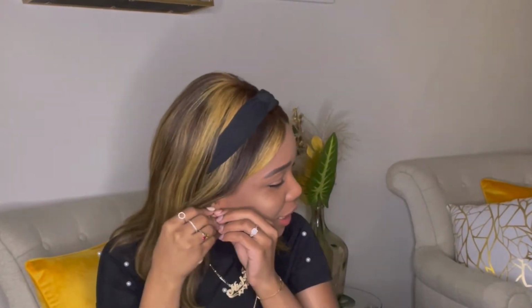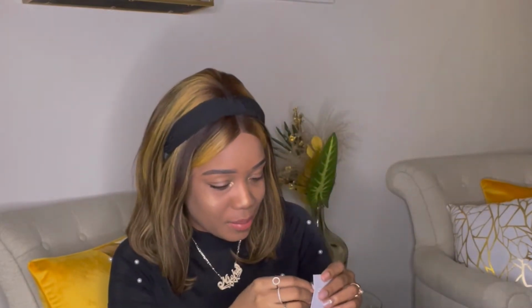So, you guys, I got a bracelet. I got a ring that I'm considering keeping, and I got the cute earrings. I may not keep the earrings only because I like studs. Even though these are cute, pretty, and little, I really don't see myself going with these, so I know for a fact I'm not gonna keep the earrings. So I'm gonna send the earrings back.